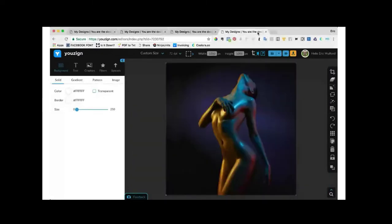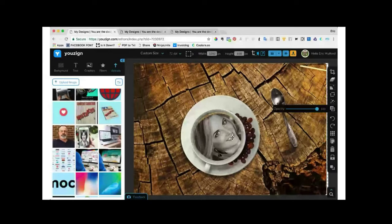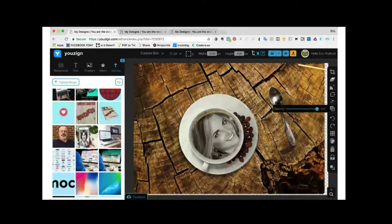Actually, I understand the question that you're asking. Let me find that tab. Could I have made it so that the picture looks like it was in the coffee? Yes, but I have cropped this really tight. I could have easily removed all of the background from this and just had a transparent background on this image on the top, okay?